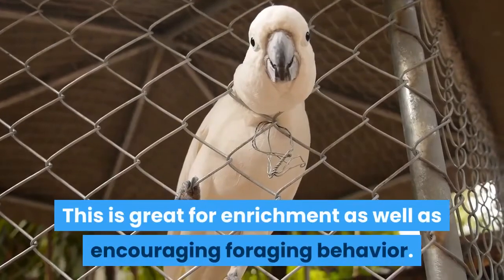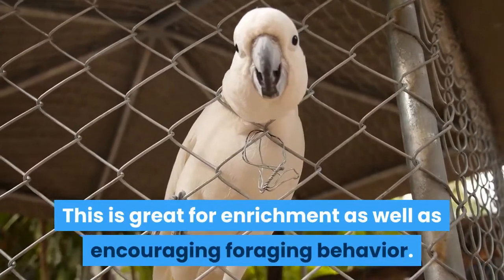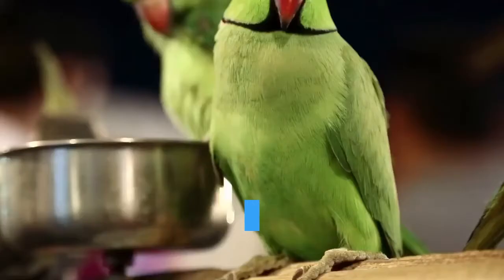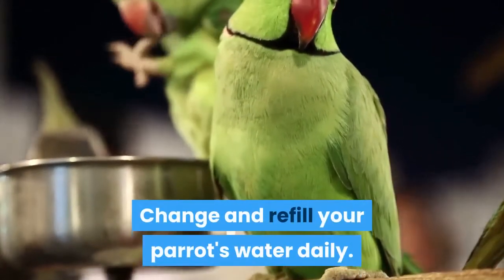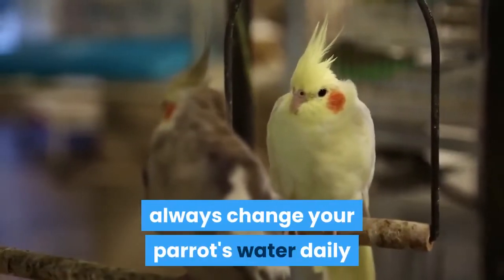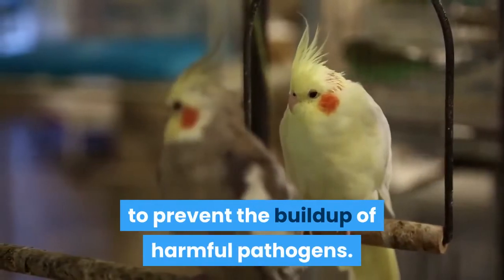This is great for enrichment as well as encouraging foraging behavior. Just be sure to check each product for harmful chemicals. Change and refill your parrot's water daily. Whether you're using bowls or water bottles, always change your parrot's water daily to prevent the buildup of harmful pathogens.